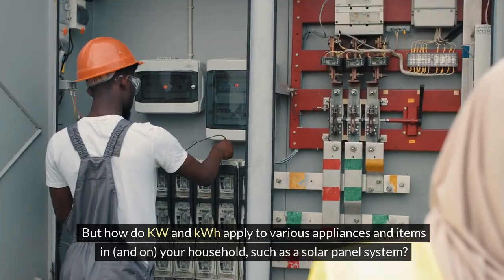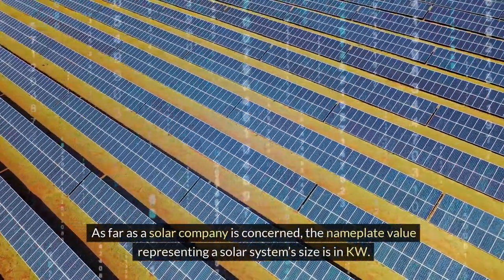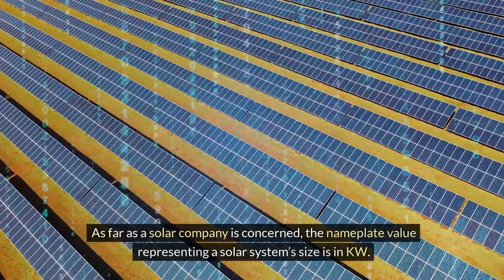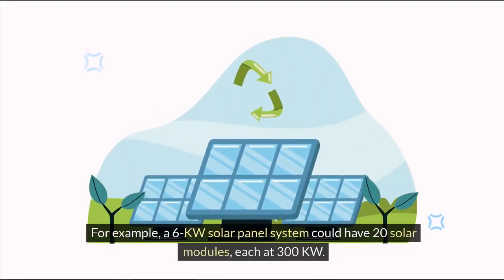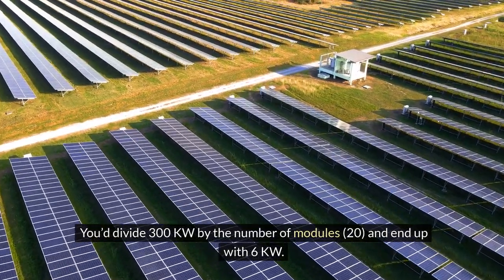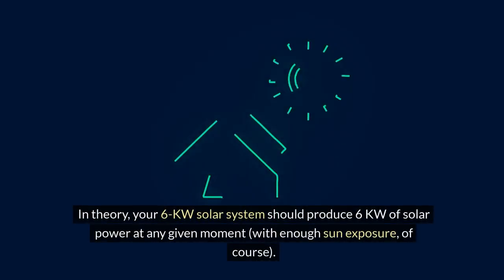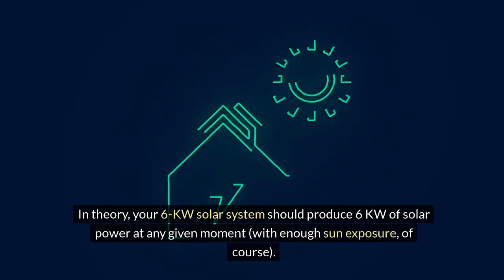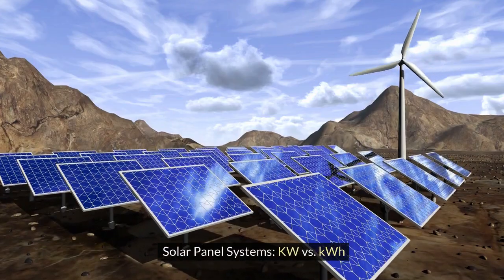But how do kW and kWh apply to various appliances and items in and on your household, such as a solar panel system? As far as a solar company is concerned, the nameplate value representing a solar system's size is in kW. For example, a 6 kilowatt solar panel system could have 20 solar modules, each at 300 watts. You'd multiply 300 watts by the number of modules, 20, and end up with 6 kilowatts. In theory, your 6 kilowatt solar system should produce 6 kilowatts of solar power at any given moment, with enough sun exposure, of course.